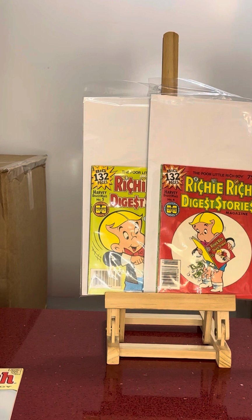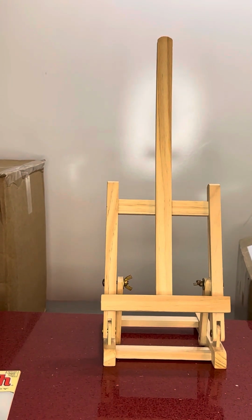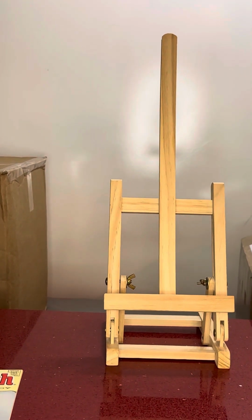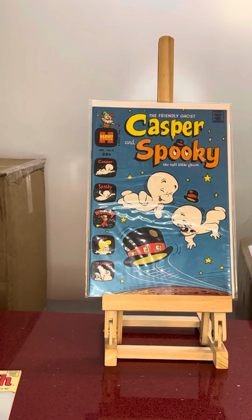Okay, let me cut it. Let's go ahead and move these books aside. Those were the first ones, and I just checked today. I dug them back out for this video, and I noticed that they had that statement on the inside. The three that I got were a Casper and Spooky #2. Let's see how that looks. Yeah, it looks pretty good.